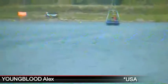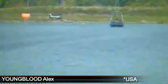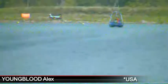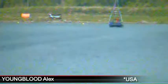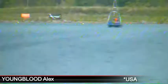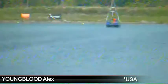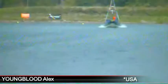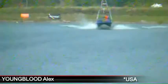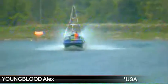Two more jumps each for Alex Youngblood of USA and Sarah Linton of New Zealand. We got jump number 2 coming up for Alex Youngblood. Sarah put up a 12.4 meter jump in the 2016 Auckland Selection Regionals. So, like I say, if you look at the data from the last regionals, 12 is going to definitely get you in the finals here.